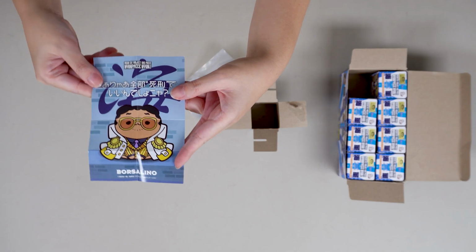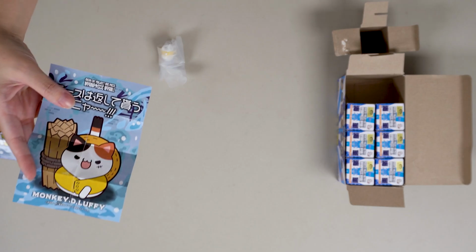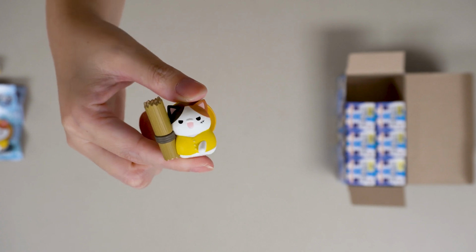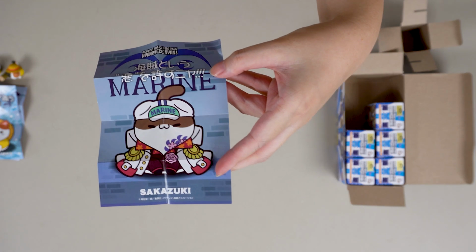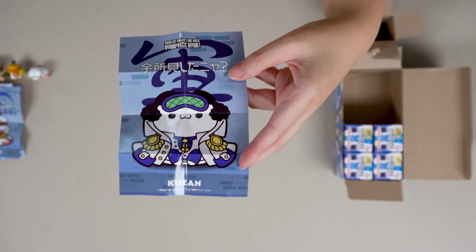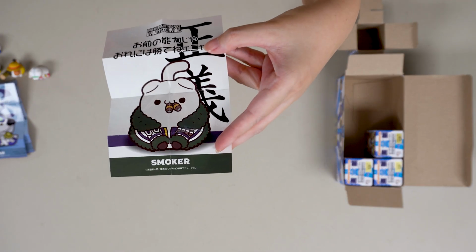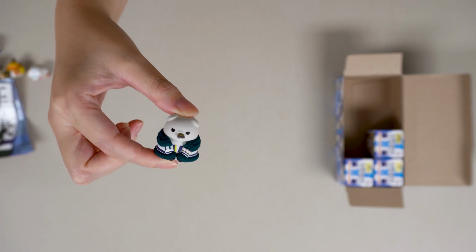Here is the illustration of his kitty form as well as his kitty figure. Next is our main protagonist, Luffy, holding what I believe is a ship mast from the Marine Fort arc. Next is Akainu, and like all the other kitties, his outfit is quite detailed. Moving on is Kuzan, with his sleeping mask on his head. Followed by Smoker, and I'm still waiting for him to make a reappearance in the manga.